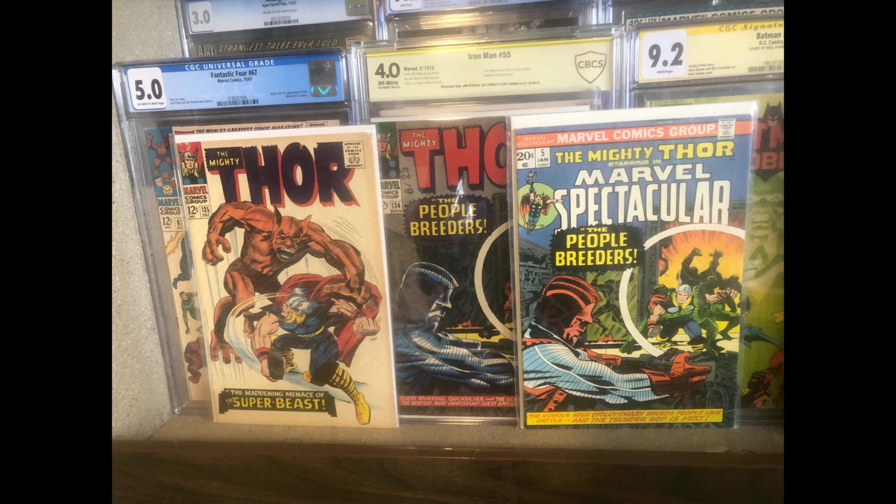But regardless, this is a book you can still buy for really cheap. I mean, like $20, $30 for a decent copy. Fafnir is kind of the way to go there. And like I said, second appearance of High Evolutionary, I think it's part of his origin. I know we get his origin later in an annual. That's a book I'll talk about in future videos, but that's a good secondary book instead of the 134.